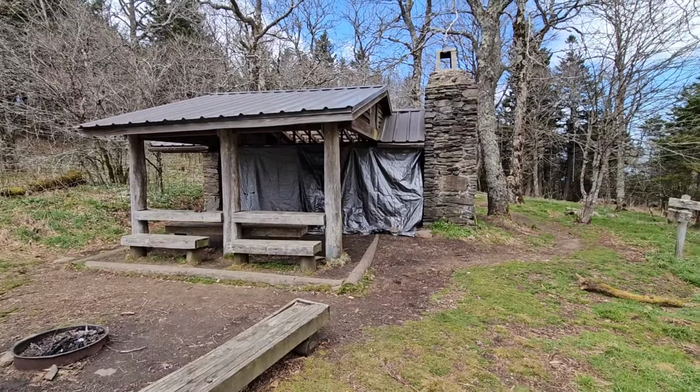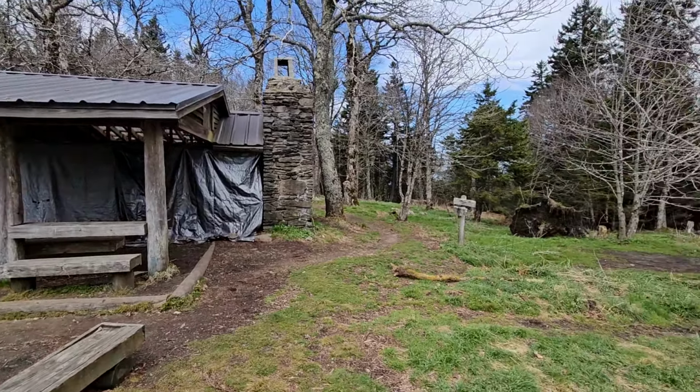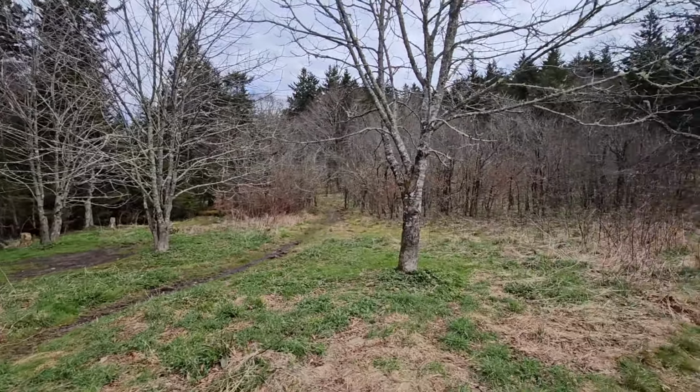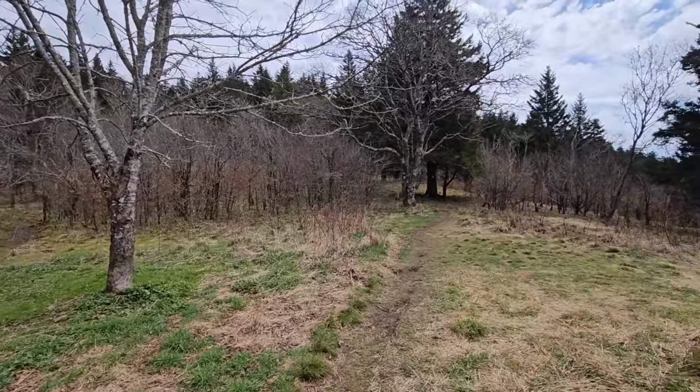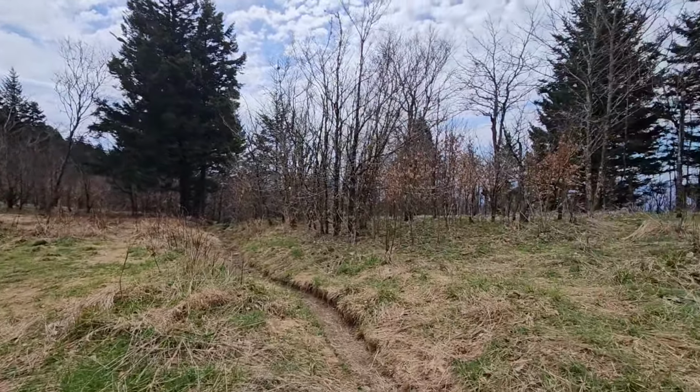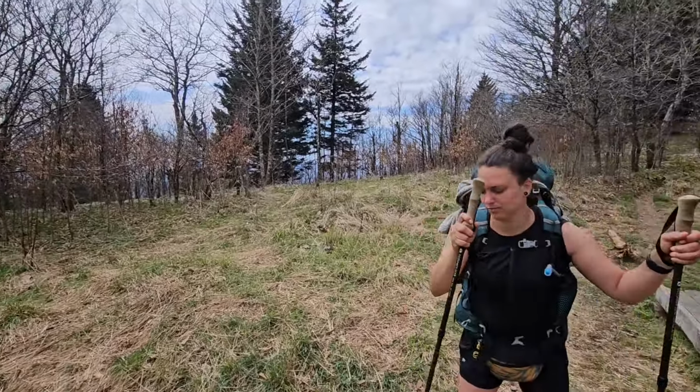This is one of the most scenic areas for a shelter that we've seen yet. Right in the middle of this pine forest. If we ever do this again, we gotta stay here. Yeah, but get here early because there's not a lot of tent camping.